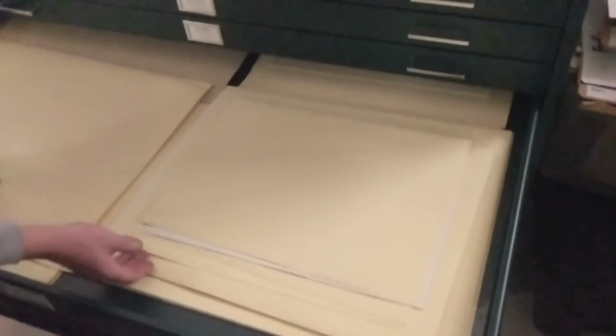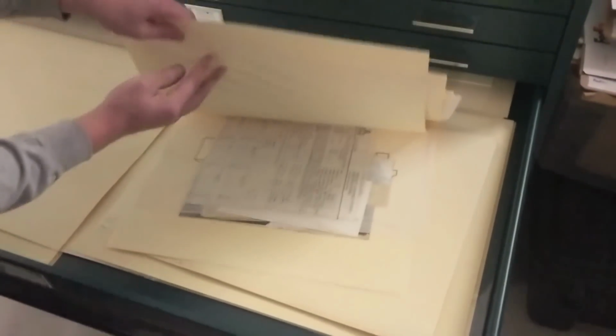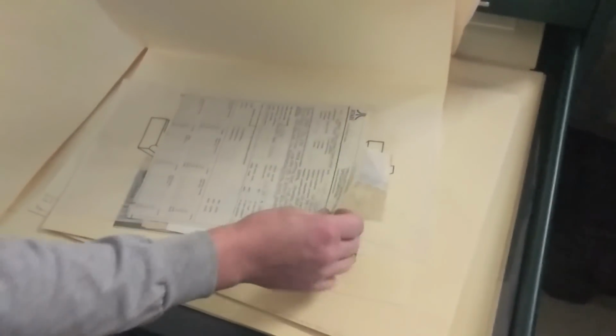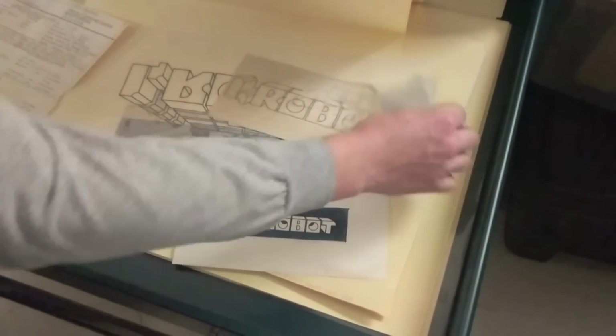How time flies to where it is now, but all it takes is an email getting lost. You don't have it anymore. Oh, you got this, though. This is for the game iRobot, apparently.